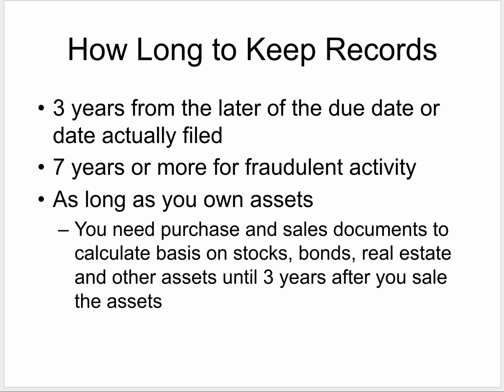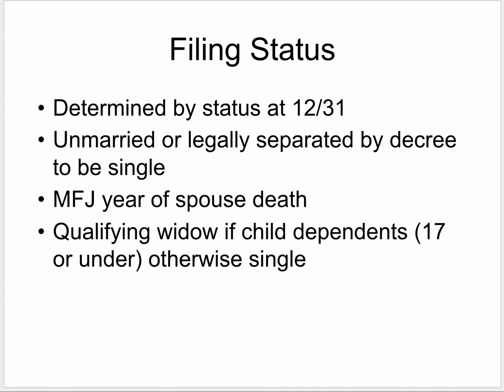Now, I should add here that if you are selling long-owned assets, or buying long-owned assets like stocks, bonds, real estate, or if you have what we refer to as any capital transactions, you may need to keep your records longer. And later in the term, we'll spend some time discussing capital gains and capital losses and capital transactions in greater detail, and that will make more sense at that time.